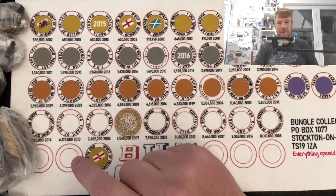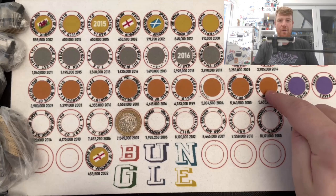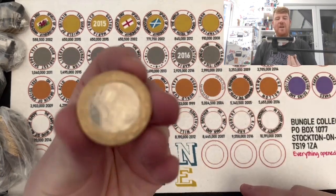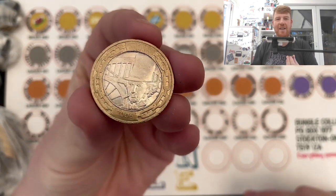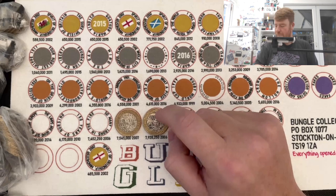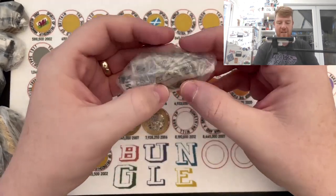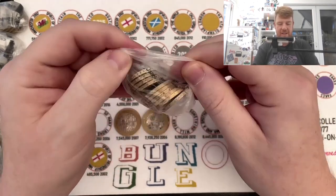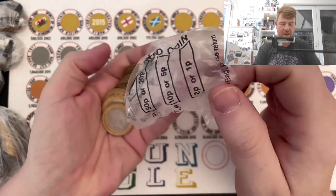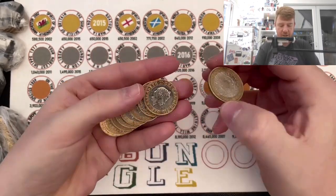I think I'm going to find all of that row, and pretty much all of the top two rows as well. That's how confident I am in just £1,000. That is Isambard Kingdom Brunel. Just under 8 million of him were minted. He's an engineer. Designed a whole range of things, and was obviously commemorated on a coin. And that's his portrait.